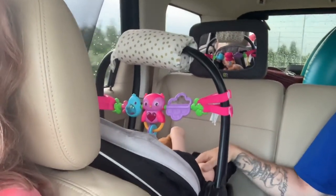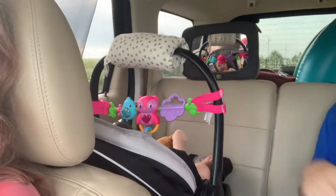Strapped in the back seat. We're ready to see some bears, eat some pancakes, and do some shopping.